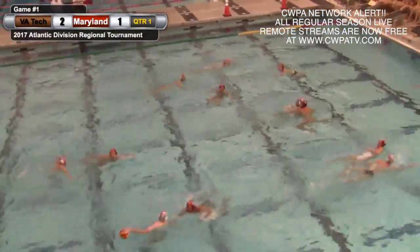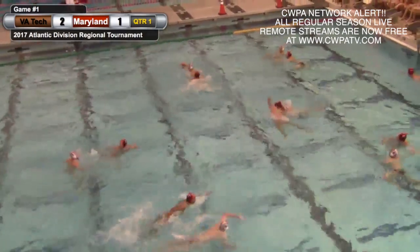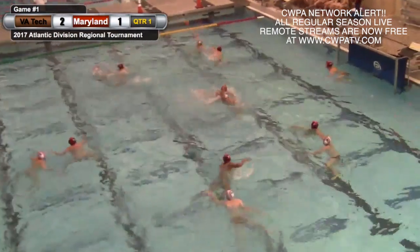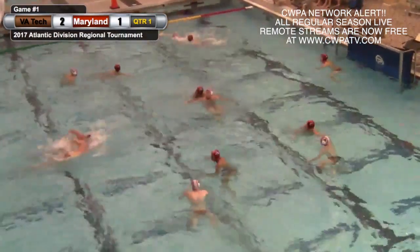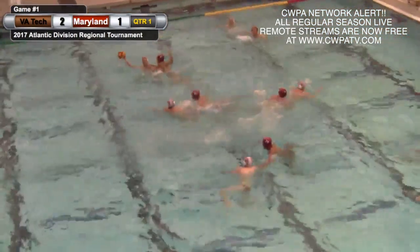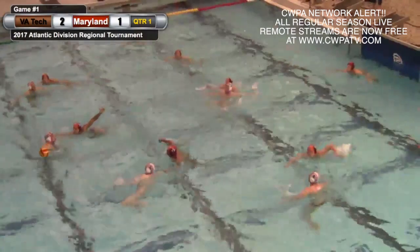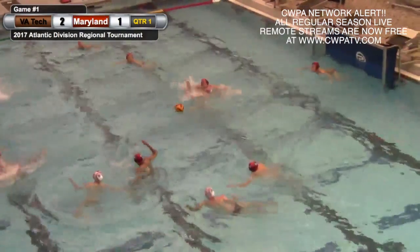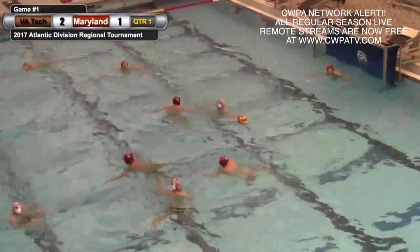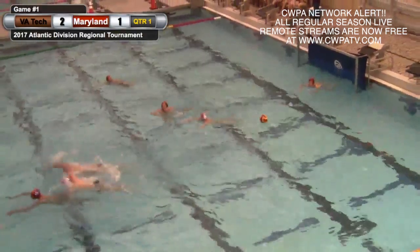The last meeting between the two teams was October 29, 2016, which was the Atlantic Division Championship Game 10. Virginia Tech won 12-11. Now that's the 5-meter area from the outside in the corner. Now we'll back it up. We'll take a wet pass there in the top. Shot clock winding down, about 10 seconds. Wets it there. It's an ordinary foul. That's going to be a shot clock violation.